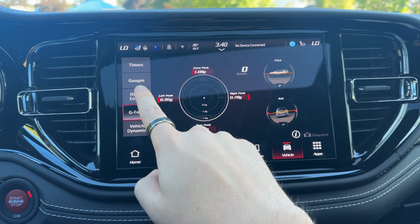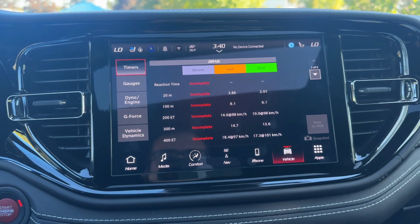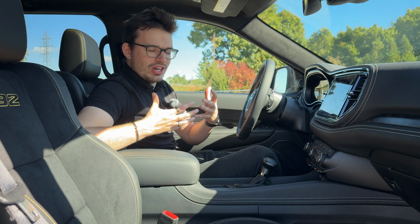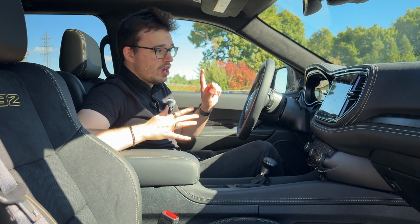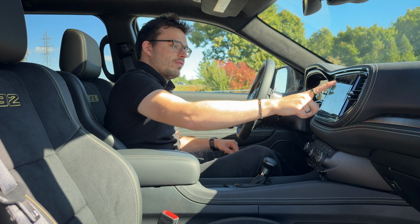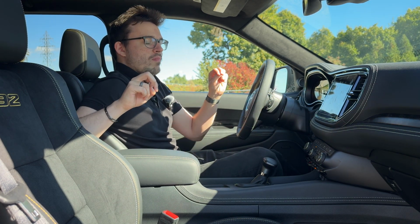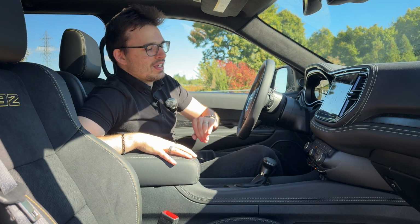You can also customize your drive mode from the SRT screen where I'll press a quick button. I've got auto, which keeps things in relatively tame mode, but let me tell you, that exhaust is always loud, no matter what mode you have it in. We've also got a track mode, a sport mode, a snow mode, a tow mode, and a custom mode. And what's funny is there's no comfort mode. The closest thing you get to a comfort mode in the SRT is street.